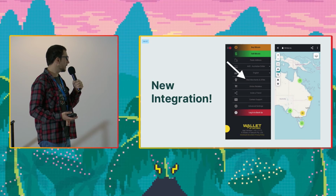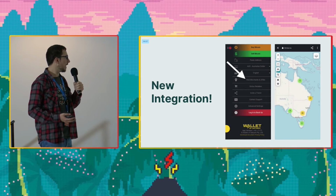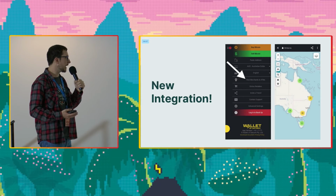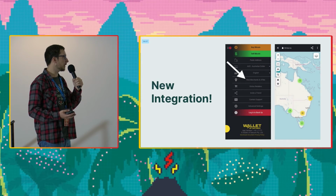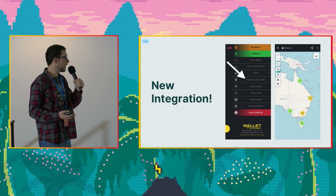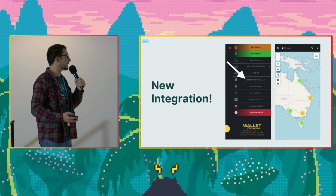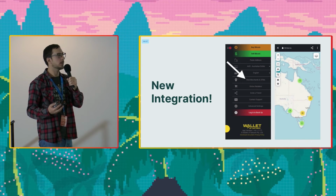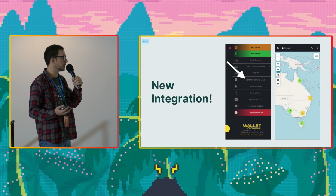And I wanted to highlight a new integration from Wallet of Satoshi. I think they are the biggest Lightning wallet out there, if not, they're pretty close. And they have decided to put BTC Map in their own app under the Find Merchants and ATMs button. And so you can simply click that, and it'll open up a map, and you can find places to spend your sats, which is super cool.